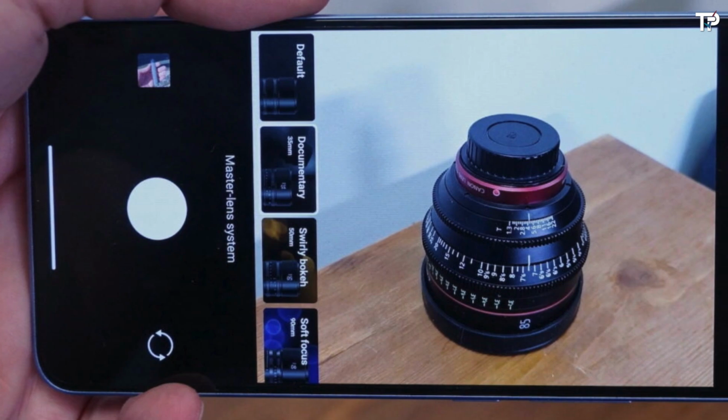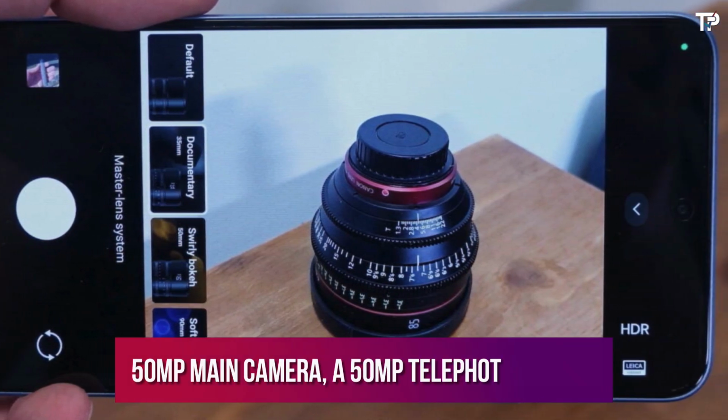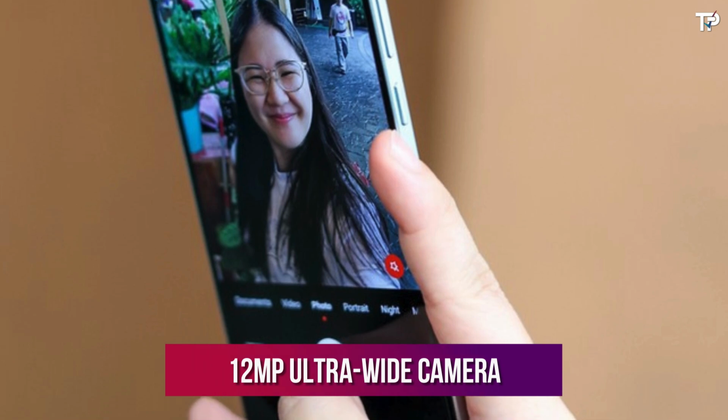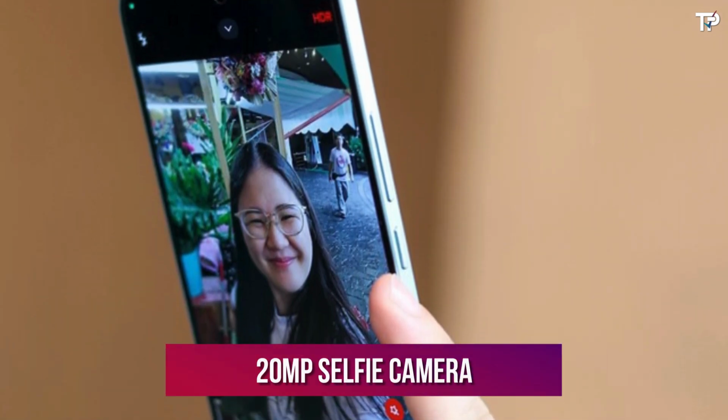The 13T Pro boasts a highly capable array of rear cameras too. Specifically, you're getting a 50MP main camera, a 50MP telephoto camera, and a 12MP ultra-wide camera, while the display plays host to a 20MP selfie camera. All in all, that's a strong photographic lineup.